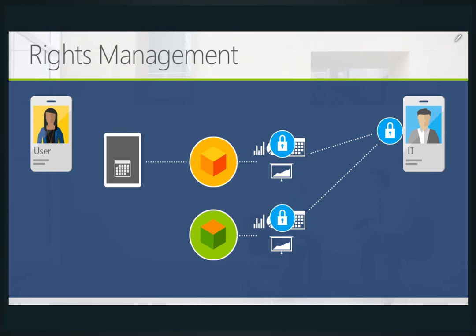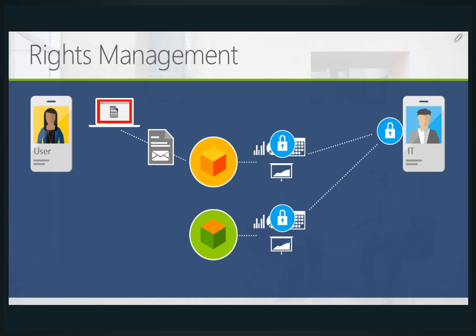But while our IT admin wants to make sure our user has everything she needs to be productive while she's out of the office, we in IT have to ensure, of course, that information only resides where it's supposed to and is only accessed by those with the right authority to do so. Not so long ago, and we've probably all done this, our user would simply email themselves a copy of a sensitive document to their home PC, so they could continue to work over the weekend or take it with them on the road.